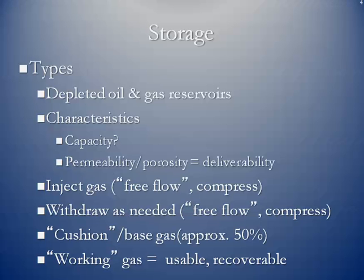Now, when you're developing a storage field, let's say you found an old depleted oil and gas field, one of the issues is going to be the fact that you're going to have to put gas in it to build the pressure up to a certain level. Now, that gas won't be used initially. It's known as the cushion or base gas, and it's going to have to fill approximately 50% of the size of the reservoir. So let's say you have a reservoir that can handle 1 billion cubic feet a day. Well, you're going to have to put 500 million cubic feet a day in that reservoir before you can actually start to put additional gas in on the next level, which is what we call the working gas. That's going to be your usable and recoverable gas that you can operate with day in, day out.